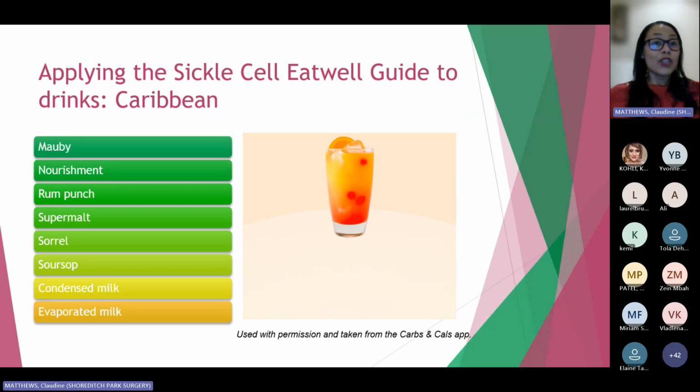Applying the Eat Well guide to your drinks. And I've listed a range of drinks. Out of there, something like Nourishment has got quite a lot of energy. I know many of you would use the Nourishment as a meal replacement, and it works perfectly well in that context. But if it's a snack, then it will provide a lot more energy or calories than you may need. So just pay attention to that.